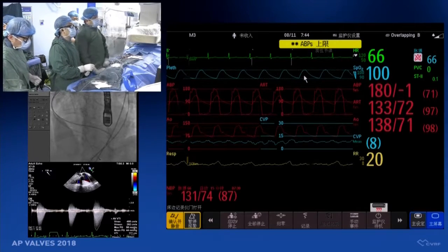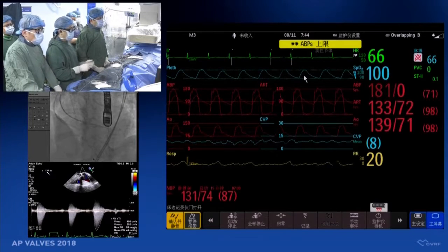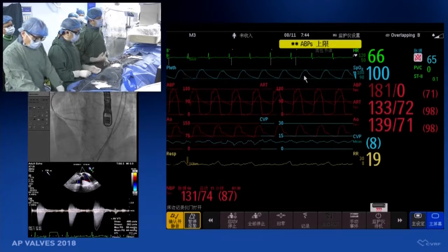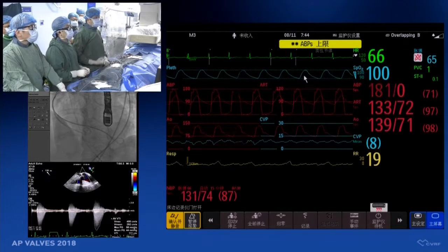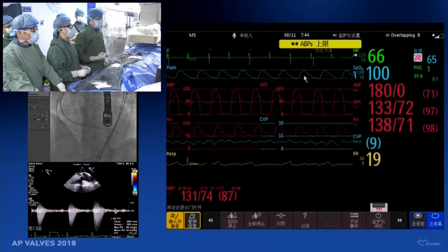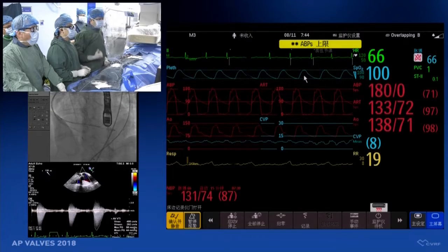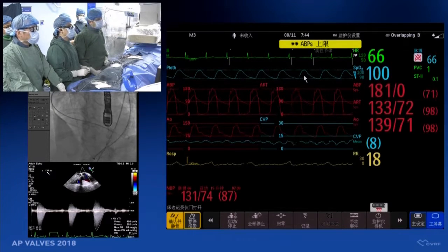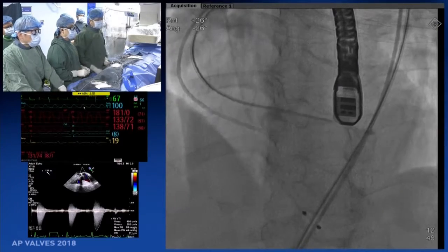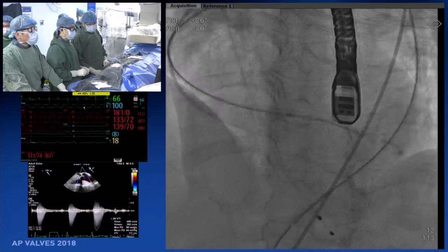So the patient has several challenges. The first one is a typical bicuspid, type 0 aortic valve stenosis. The second one is the ascending aorta is quite horizontal. Because the Venous A plus is a little stiffer than the regular Venous A, it's one more challenge to go through the valve with a small left ventricular cavity.